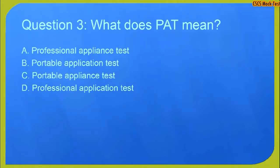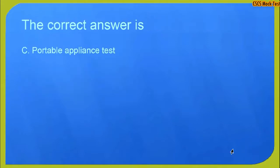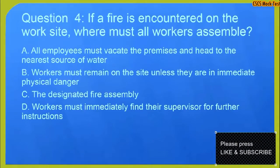Question 3. What does PAT mean? A. Professional Appliance Test. B. Portable Application Test. C. Portable Appliance Test. D. Professional Application Test. The correct answer is C. Portable Appliance Test.